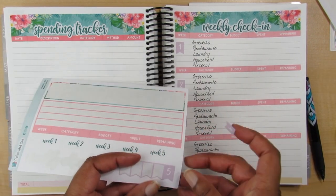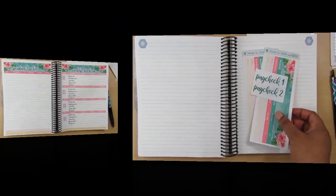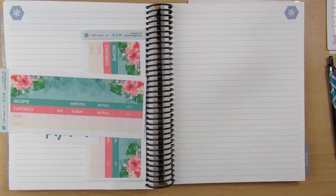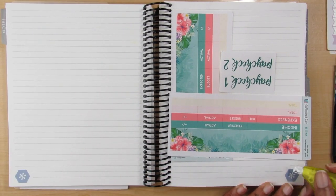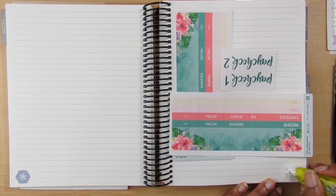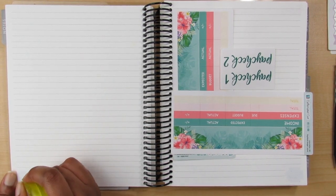And so I switched these to cash envelopes because I also had a problem with using my debit card. I'm very desensitized when I swipe my card. So that's why I chose these to go as cash envelopes, to help me be more mindful with my spending.